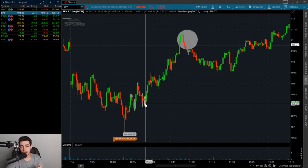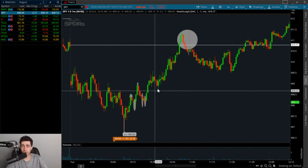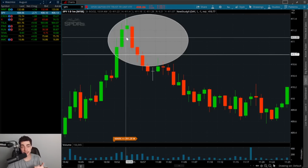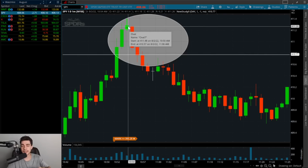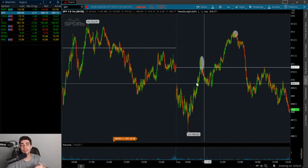The point is, I could have sized in like 10% of my account right here. Lost 30%, let my loss run, lose 30%, that's a 3% loss on my account. Then I could have sized 10% right here, made it all back and more, or I could have sized in 20% here. Why not take a slightly bigger position size because it's at such a better price level and make back even more, right? So the edge is in the position sizing.